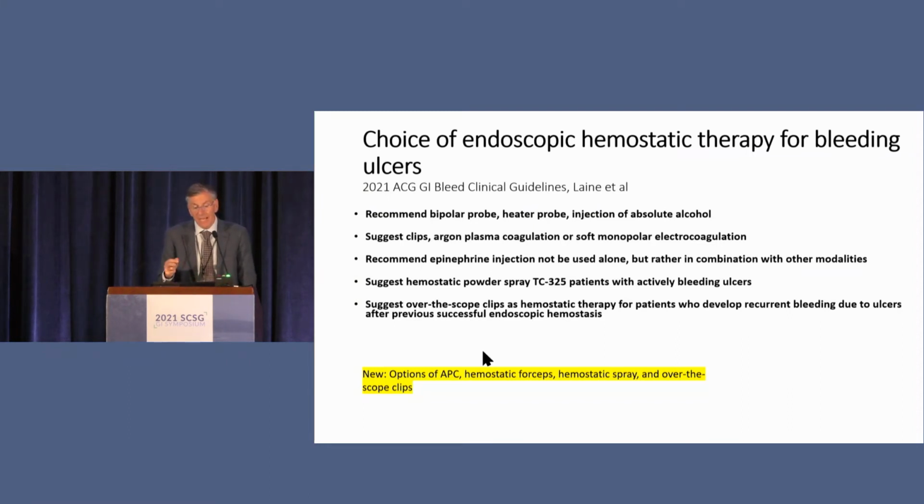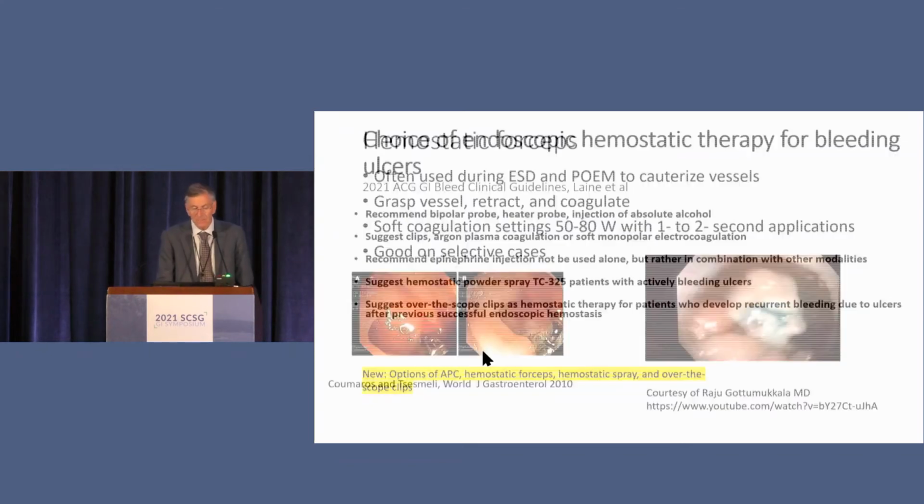They now suggest that you can use hemostatic powder spray, the TC325, in patients with actively bleeding ulcers. So it's a suggestion. And they do suggest also that you can use over-the-scope clips as hemostatic therapy for patients who develop recurrent bleeding due to ulcers after previous endoscopic hemostasis. So they're starting to pull in some of these newer modalities.